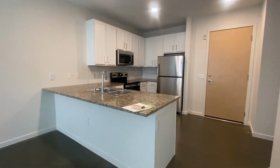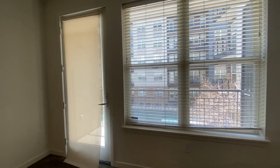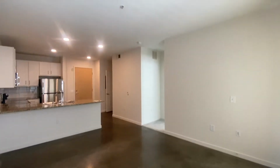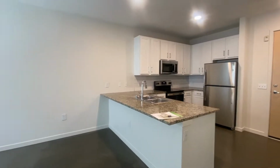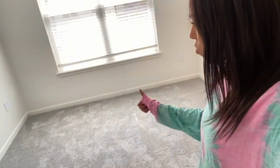And then you have your living room, which I actually don't mind the concrete floor. I think it looks really good, industrial. I like the concrete look, it's a vibe. And then going into the bedroom, starting right here, you already have that carpet beginning. It's a light gray carpet, and you can tell that this carpet is new too, because it just looks so good. So this is the bedroom.